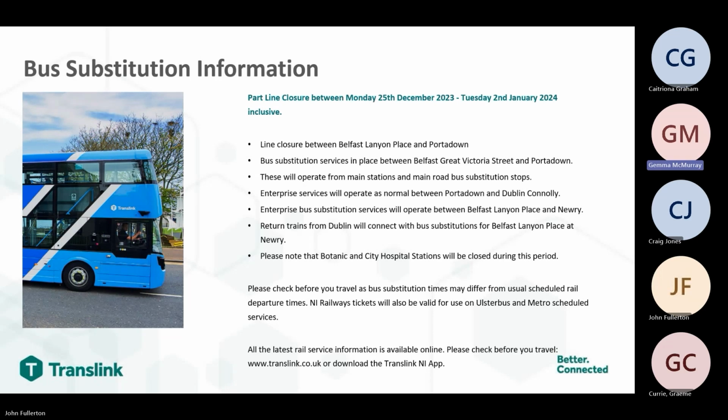There will be a part line closure between Monday the 25th of December until Tuesday the 2nd of January 2024. The line closure is between Belfast Lanyon Place and Portadown. There will be bus substitution services in place between Belfast Great Victoria Street and Portadown, and these will operate from main stations and main road bus substitution stops. There will also be a 30-minute shuttle bus between Belfast Lanyon Place and Great Victoria Street.